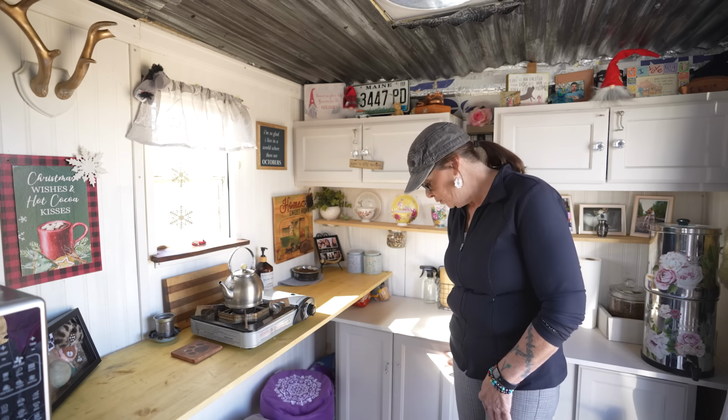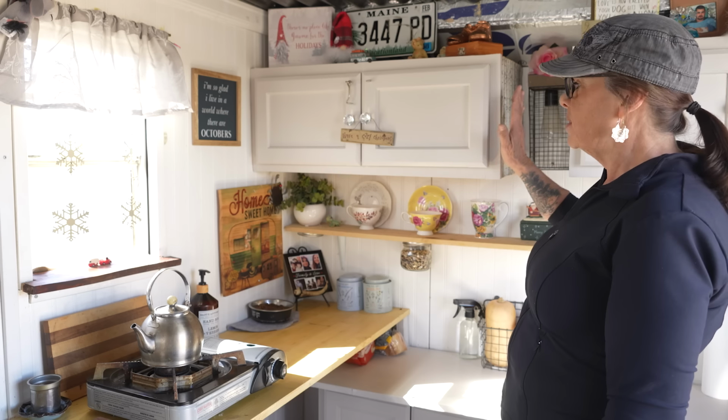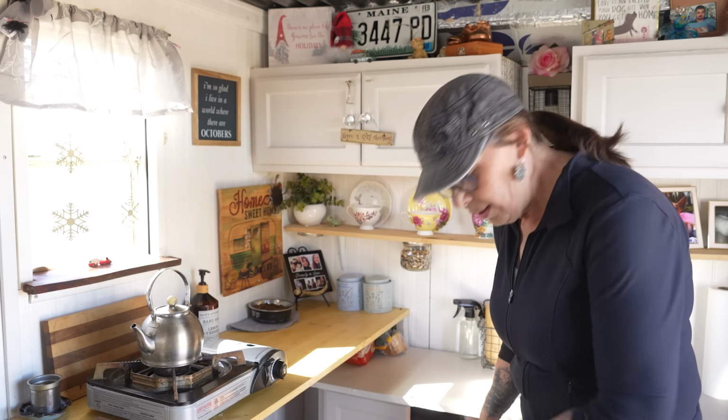I found these on the side of the road. There was a set of 4 cabinets. I grabbed the 2. My lower cabinets are actually upper cabinets, so keep that in mind when you're doing a build because they're not as deep. These are upper cabinets, and if you got the ones to match this, they'd come out a lot farther. So these are great. They gave me more floor space in here, which is what we always want.